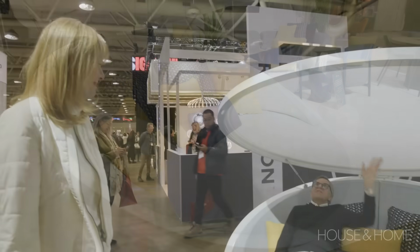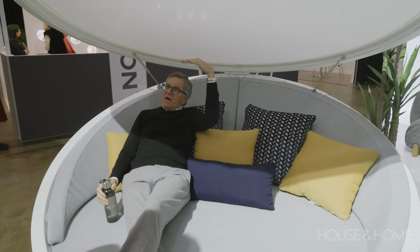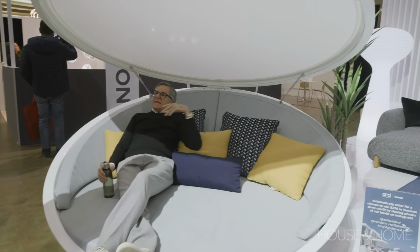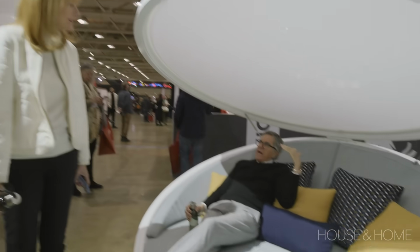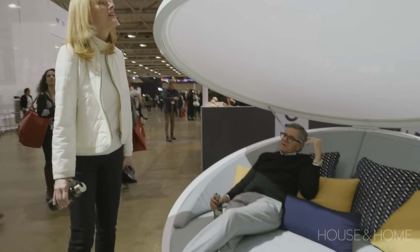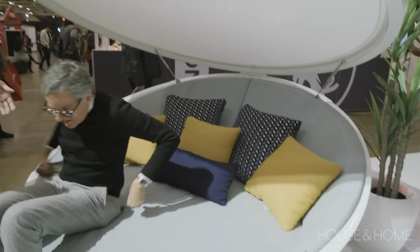You know what's nice is that this is screening, so it's like having an umbrella over you. I thought it was a solid top. It's solar shade, I guess. It doesn't feel like you've got a fiberglass canopy on you. You can still get the sun through. But I'm happy in anything you lie down in.